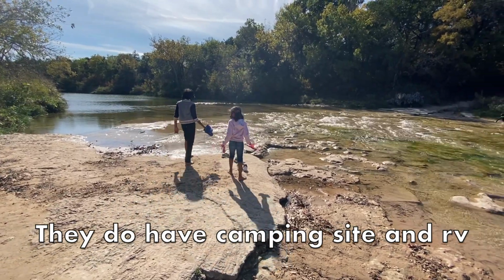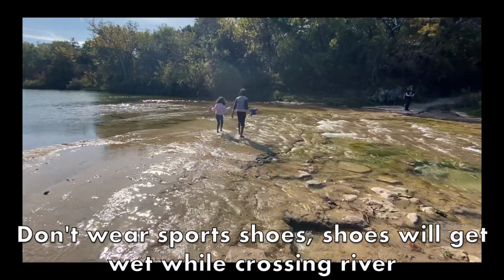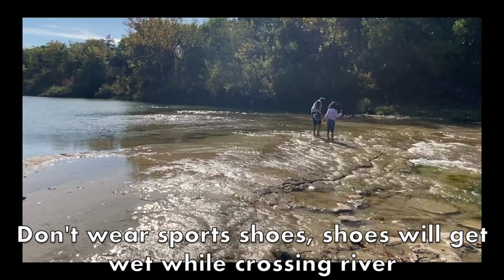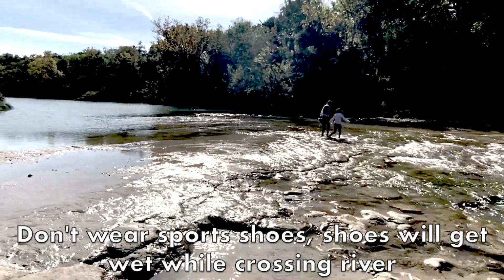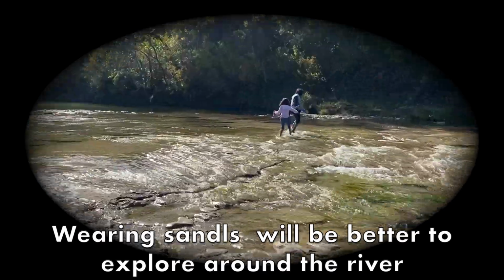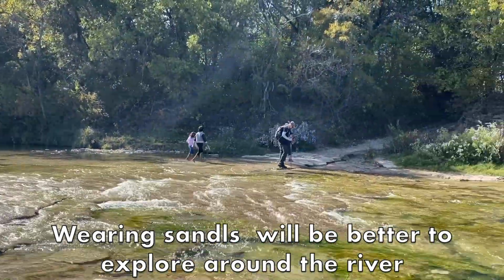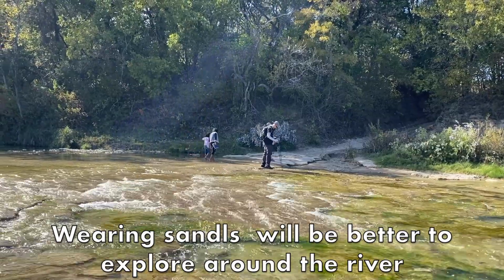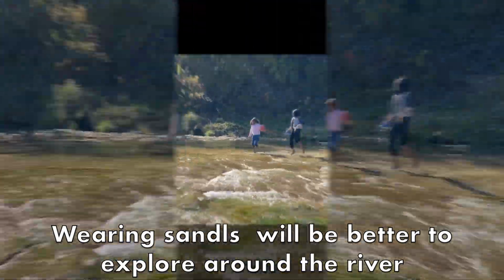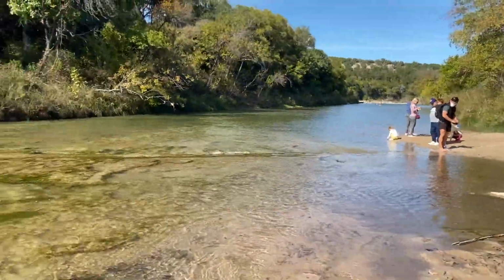One really important thing is don't wear sports shoes, because they will get wet and drenched. I accidentally wore sports shoes since we were going on trails. If you wear sandals, it'll be a little better, because otherwise it'll be wet the whole time. The water's so cold, it's stuck on my leg, how will it come off? So if you wear sandals, they'll slip off easily.